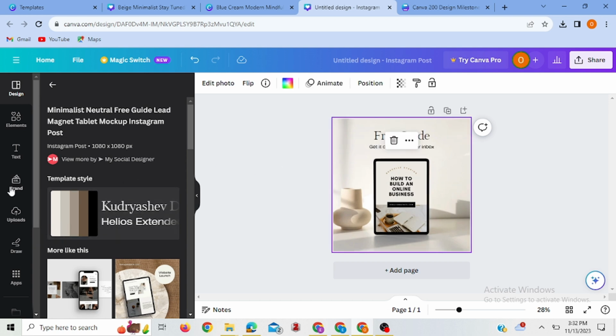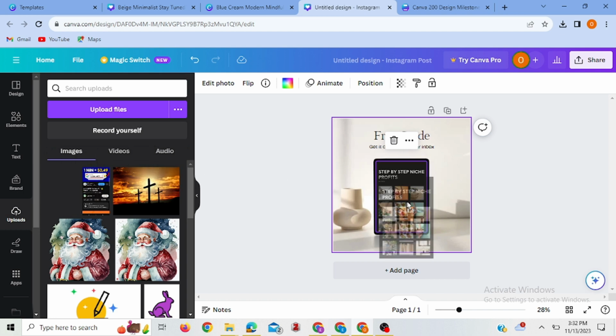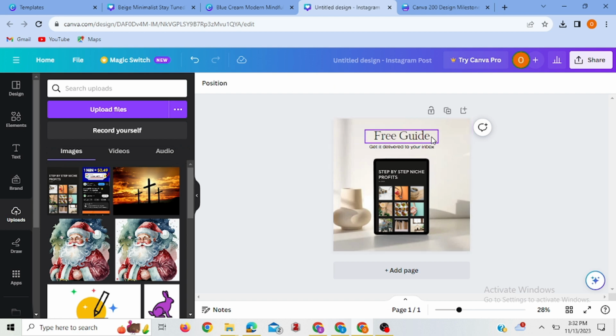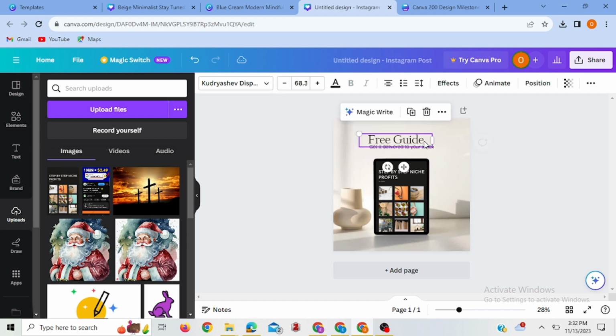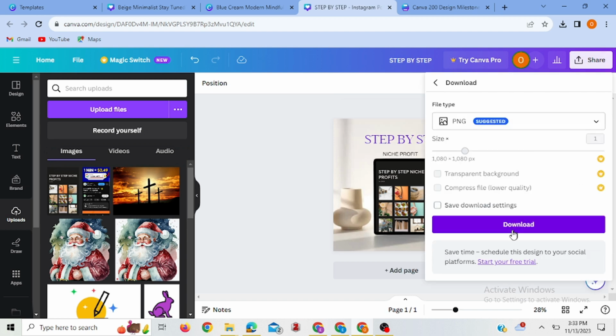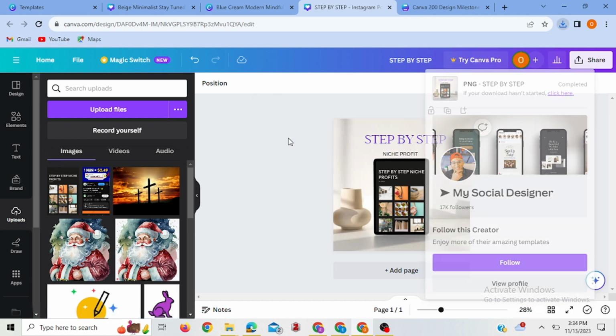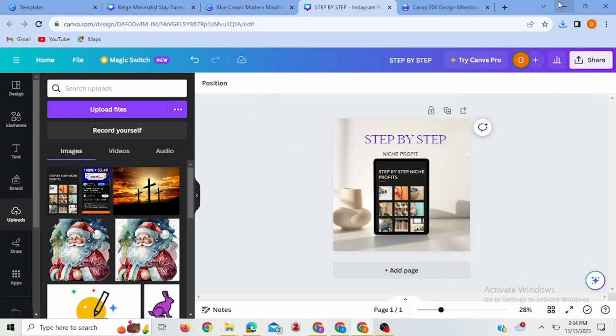So what I'm going to do now is upload the image of the cover. I've already uploaded it here, so I'm going to drag it here, and here it is. It's really, really cool. So I'm going to click share, and I'm going to download it as a PNG too. So now that has downloaded.